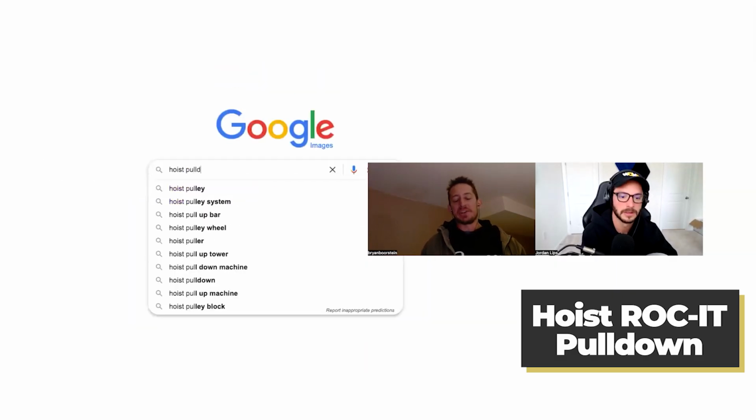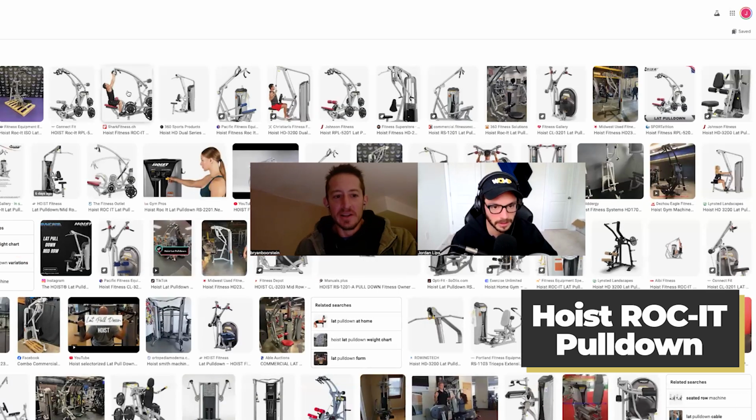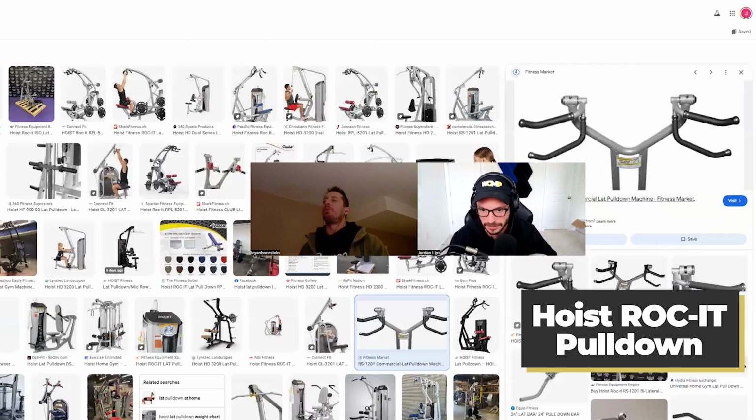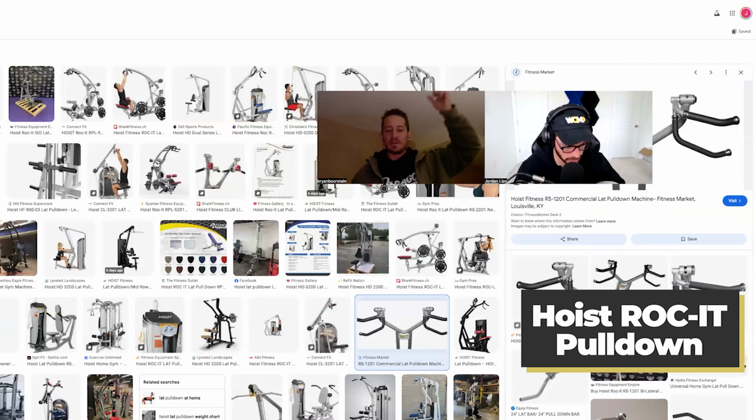No, I can imagine what it feels like though, given that I've experienced hoist machines before. So you're saying you move as you pull, you get more vertical with your body underneath the resistance. Yeah, let's see if we can.